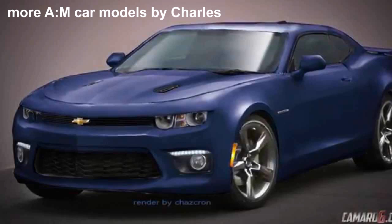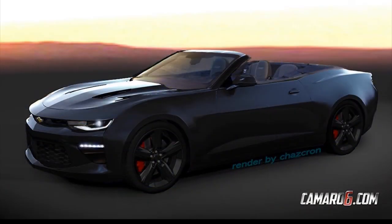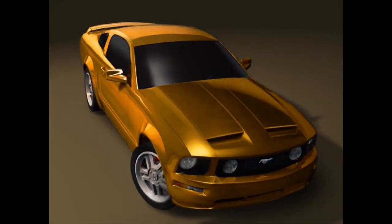And then 3D models started to become affordable. I bought one, but it basically did lathe and extrude, and a hybrid of a lathe and extrude. And I tried, and you could not model a car. Limitations, no Boolean or anything. But then Animation Master came along.